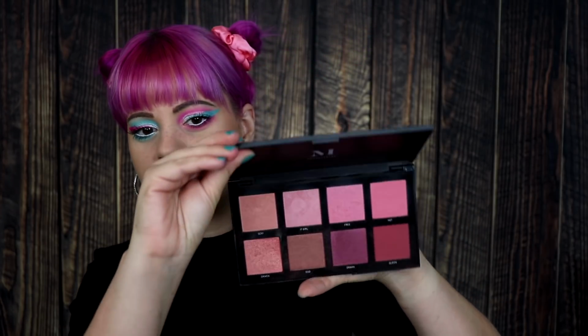But let's go ahead and do some blush. So I definitely want to have a very bright pink blush today. I don't really know if I even have anything as bright as I want it to be, but I'm going to try to use my Morphe palette. This is the HC palette, so they're cool tone ones. I'm going to grab this color right here, which is called Hot. And we're going to see if this is going to be pink enough for what I'm looking for.